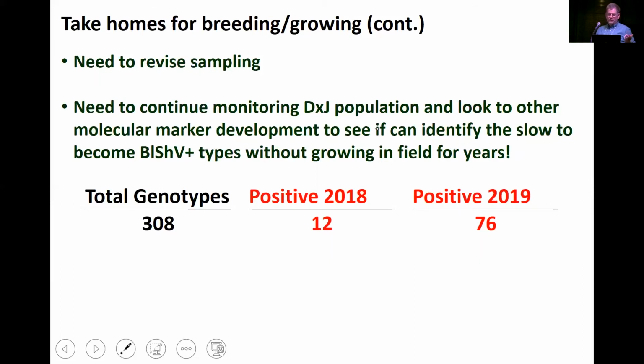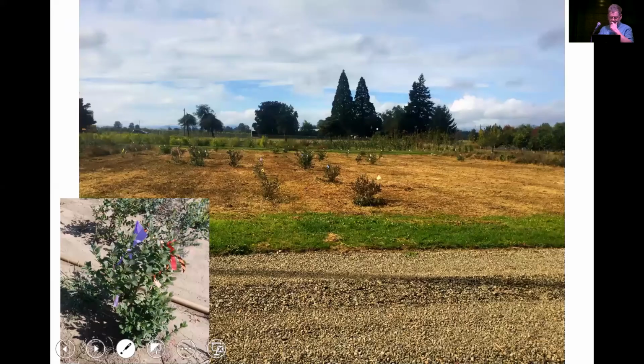Our hope is that this is the perfect kind of thing to get a genetic marker for. If we can identify something characteristic that means they're slow to get blueberry shock, we could test all of our selections and determine very early on whether we think it's likely to get it or not. But it's only been just recently that these plants have gotten infected, so it's going to be interesting to see.